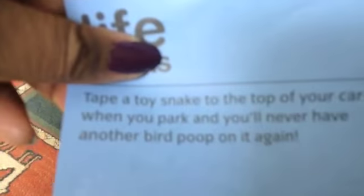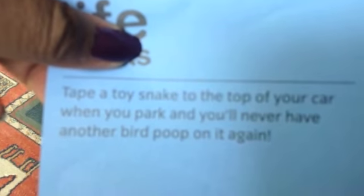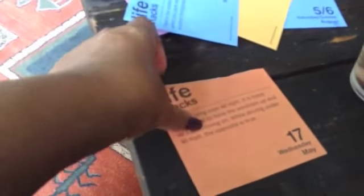This is a good one. Tape a toy snake to the top of your car when you park, and you'll never have another bird poop on it again. Isn't that funny?